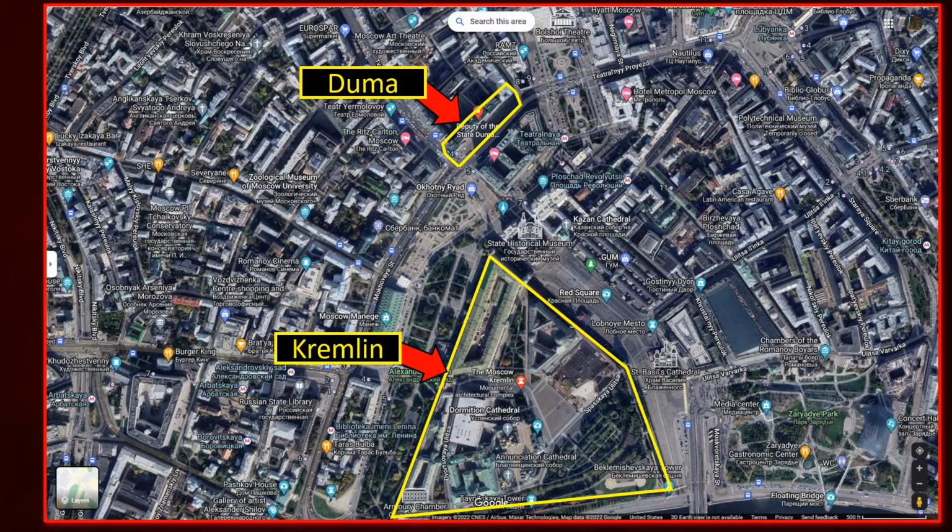So here you can see on the lower part, that I highlighted in yellow, that's the Kremlin. And then the Duma is the building at the top. And you can see, looking down, Red Square is going diagonally across the middle. It's outside of the Kremlin on the upper right side.